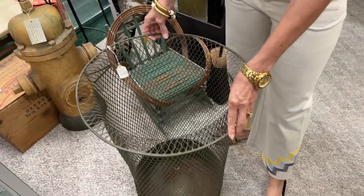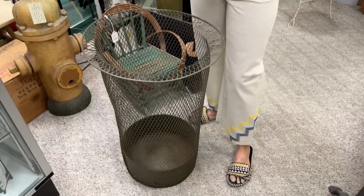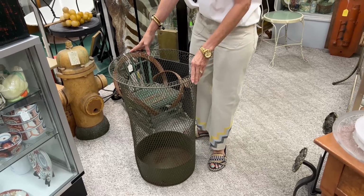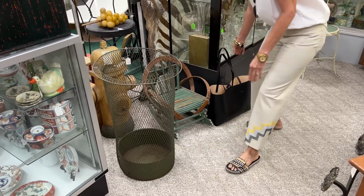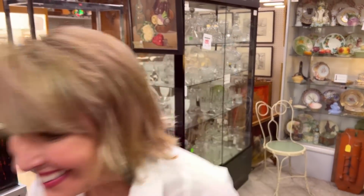You could use it as a stand for walking canes or umbrellas or anything like that. It's giant, really. Top hat, really cool. Yeah. Okay, we'll go with that, Stuart. Okay, we better get out of here before we break anything.